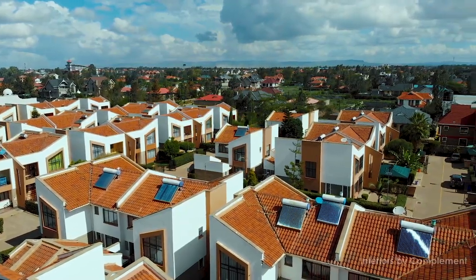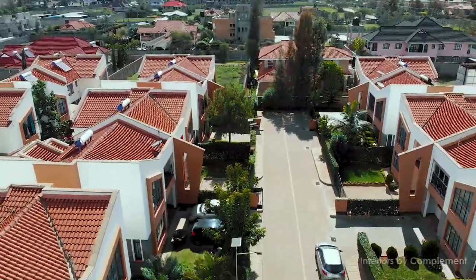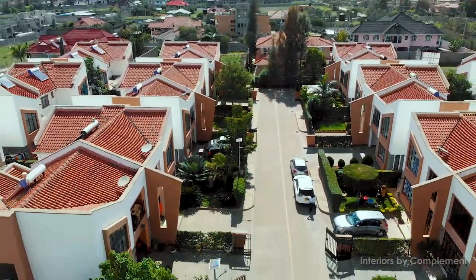Today we are at Lifestyle Gardens in Syokimau, and this space has been polished by our very own Interiors by Compliment. Today we're going to show you how we have done a mix of gray, white, black, gold and brown.